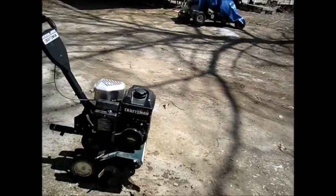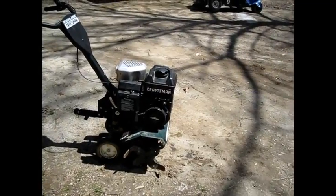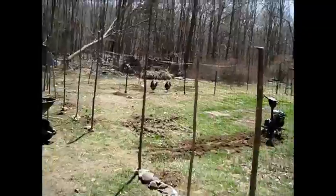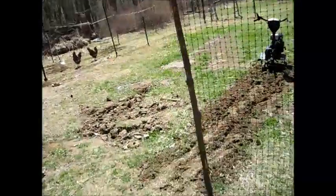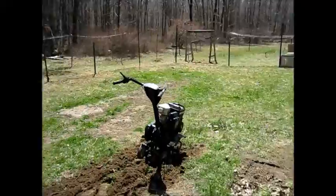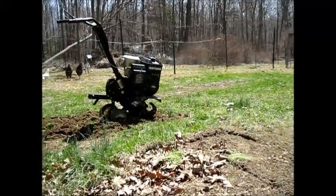Works good now. Very well. Alright, well I'm going to go kill some gardens. It needs some love, but it runs. It's big, and I'm only going through lightly the first time through. But it's rocky here. You watch this thing bounce when I use it.